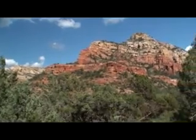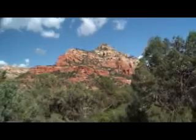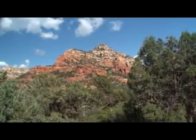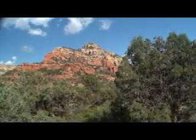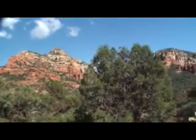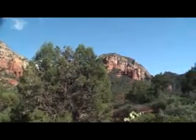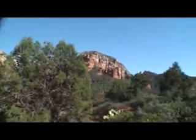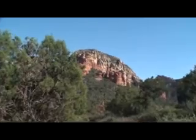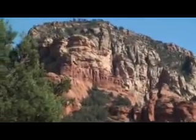Look at that, man. Wow, it's just amazing. And everywhere you look, it's like this. It's just shocking. And this is all in Sedona. This isn't even the Grand Canyon. You know, it's like God might have made the Grand Canyon, but boy, he sure picked Sedona to live in. I'll tell you, it's amazing here. I hope this is coming out.